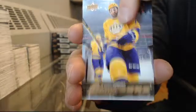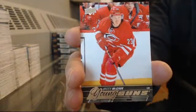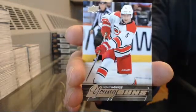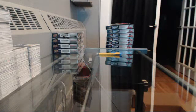Young Guns for LA, Derek Forbort. Game used jersey for Dallas, Tyler Seguin. Young Guns for Carolina, Brock McGinn. Exclusives out of 100 going to Dallas, Cody Eakin. And Young Guns for Carolina, Noah Hanifin. Box 9.